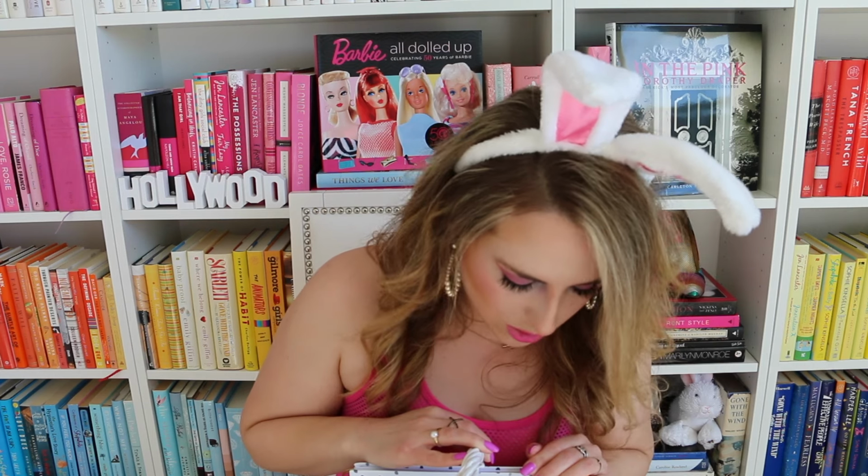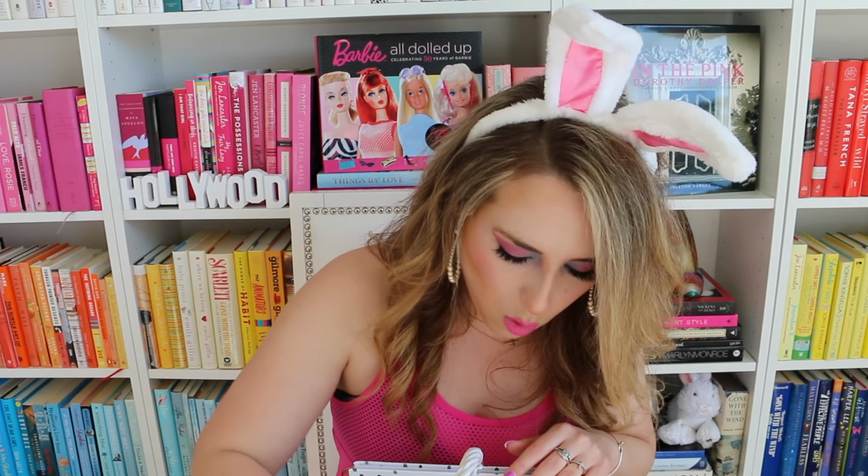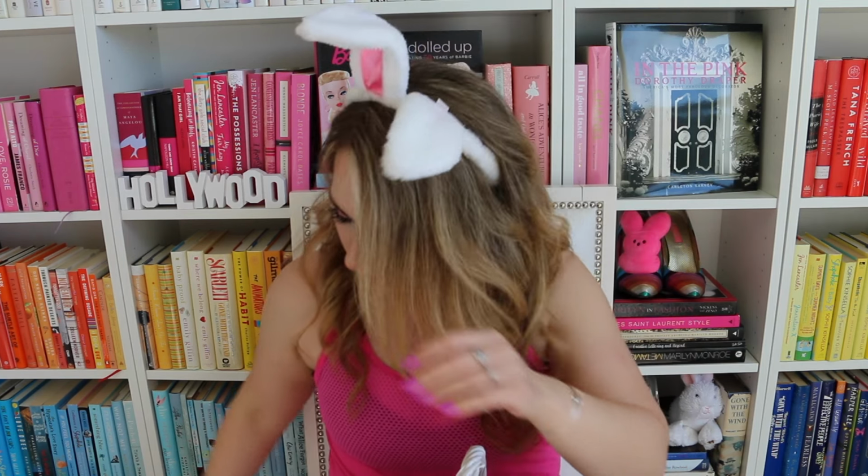Okay, let's get into... Oh, I have one more napkin. How cute are these napkins from Marshall's with the little bunnies? So cute. All right, next is books.